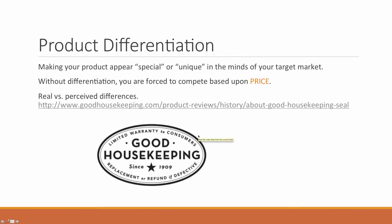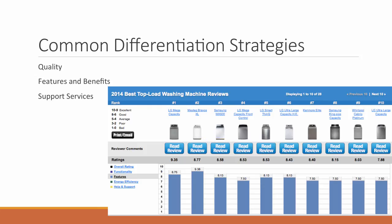What we're talking about is coming up with some way to differentiate your product or make it appear special. Some common ways to differentiate your product are based upon quality. And again, what do we mean by quality? You have to be able to define that. Another way is through features and benefits that you offer. And a third way is through support services.